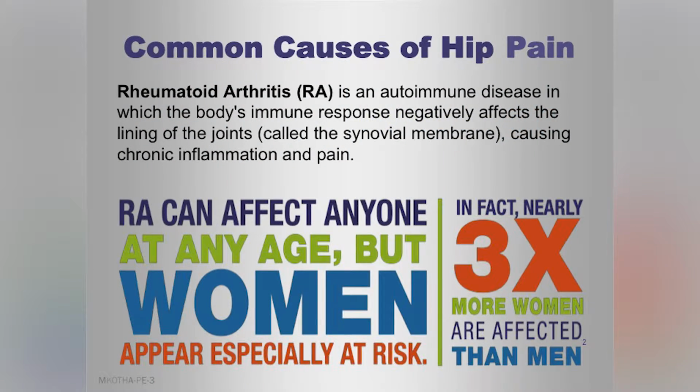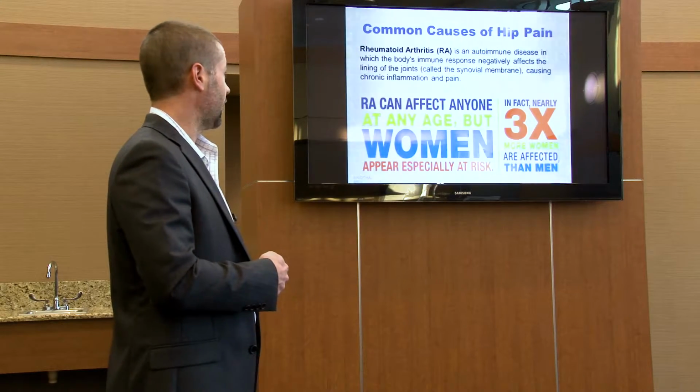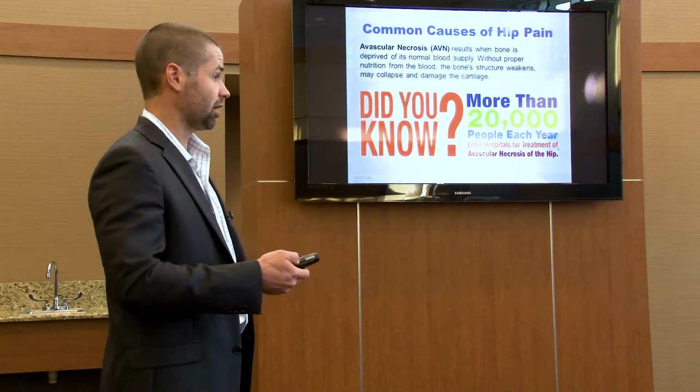It's just because you've lived long enough to develop some arthritis. Rheumatoid arthritis, on the other hand, is a specific type of arthritis whereby your body actually attacks the joint lining and then ultimately results in that joint wearing out. This is the kind of arthritis that you have to go see a rheumatologist for. There's special medicines that you take. Again, a lot different than what most people have as the source of their hip arthritis.